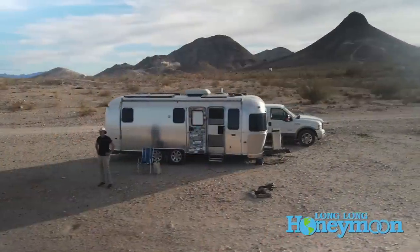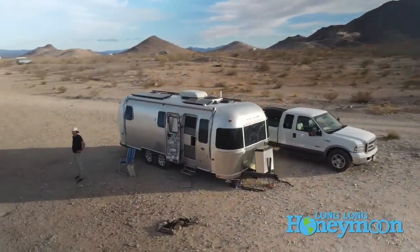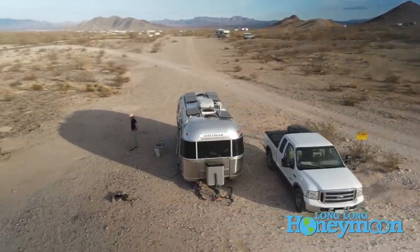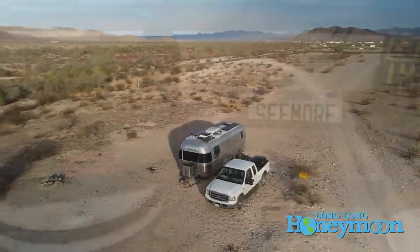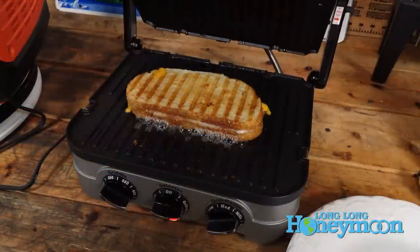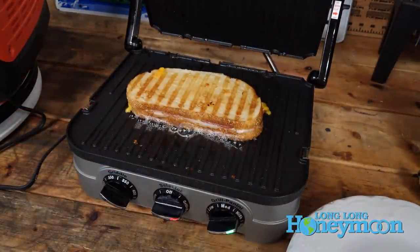What can you power with it? Well, what can you not power with it? I wouldn't really recommend purchasing one of these with the intentions of powering an RV air conditioner, because even if you could somehow manage to pull it off, you wouldn't be able to power the air conditioner for more than, say, 45 minutes or an hour. But for pretty much everything else, every type of electric appliance, this will probably be able to get it done.